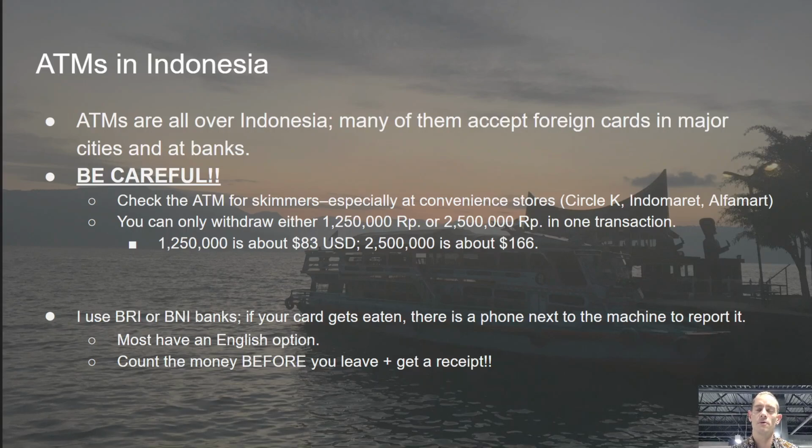If you go to a bank, so BRI, BRI, or BNI, BNI, it's generally safer. They will almost always have a camera, and they will also have a small phone next to the ATM. So if there's a problem, you can call the bank and tell them the ATM's not working.